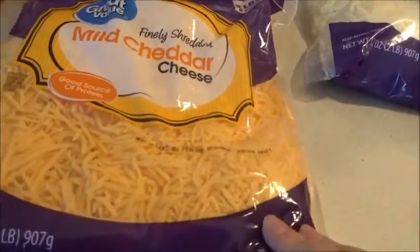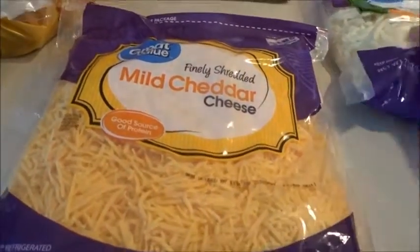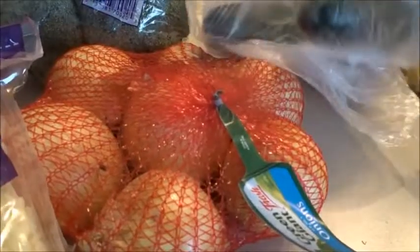Also got the 2 cheeses that we like to keep. I have some in the fridge, but I hate when I get low because we use these so much. So this is a mild cheddar and a mozzarella. I did pick up some sweet potatoes, a bunch of broccoli. We did get a bag of the Green Giant, just the yellow onions. These were $2.87. I got 2 cucumbers.